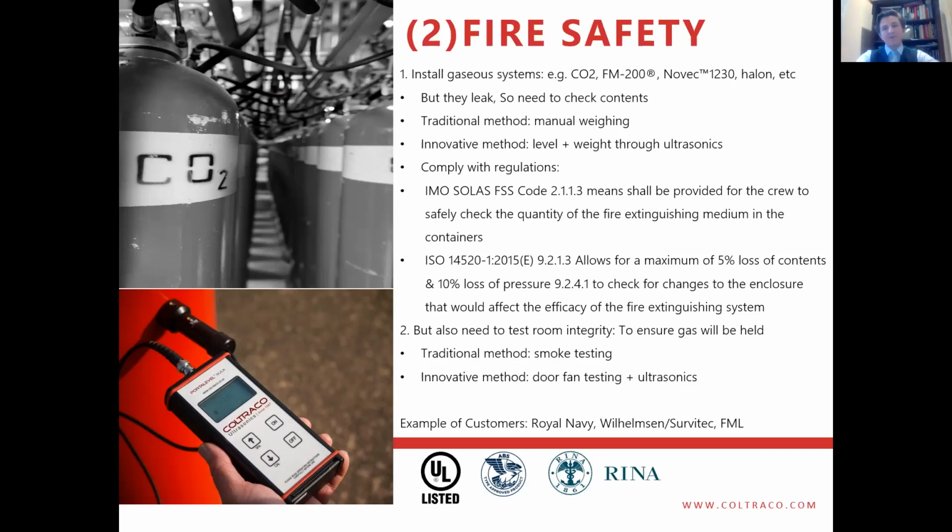In the maritime sector, we really have two semi-distinct customer groups who utilize this equipment. Firstly, we have our marine servicing companies, companies like Servitech and so on, who are using this equipment to carry out the annual maintenance. But secondly, and this is where the IMO codes come in a bit, there is an IMO SOLAS code which specifies that means shall be provided for the crew to check the quantity of fire extinguishing medium in the containers on board.